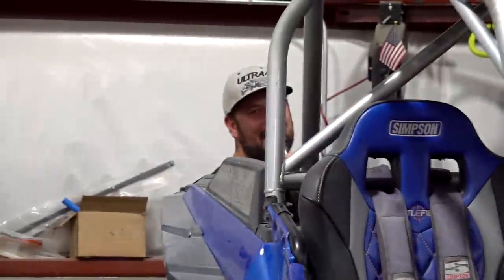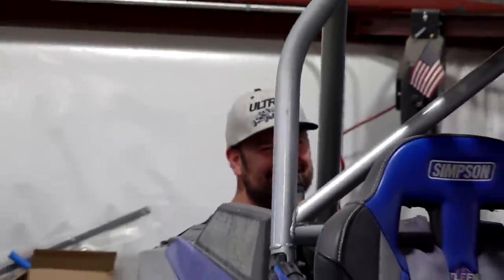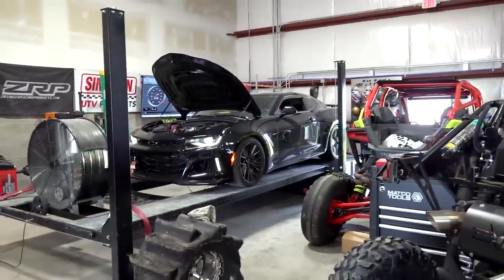So we got good ethanol content now. Just letting it cool down, letting the intercooler pump run, and we'll run it again. Let's see some power! The ZL1 made 660 out of fuel system. What will it make now when it has the proper fuel system? I heard more. Oh, yeah. Here we go, buddy.